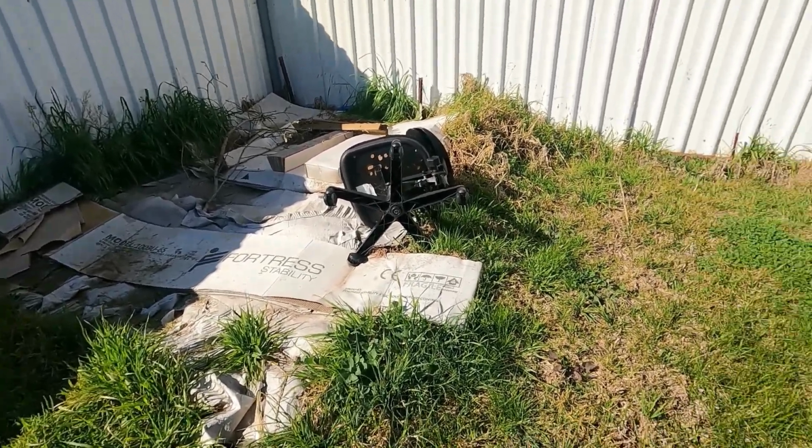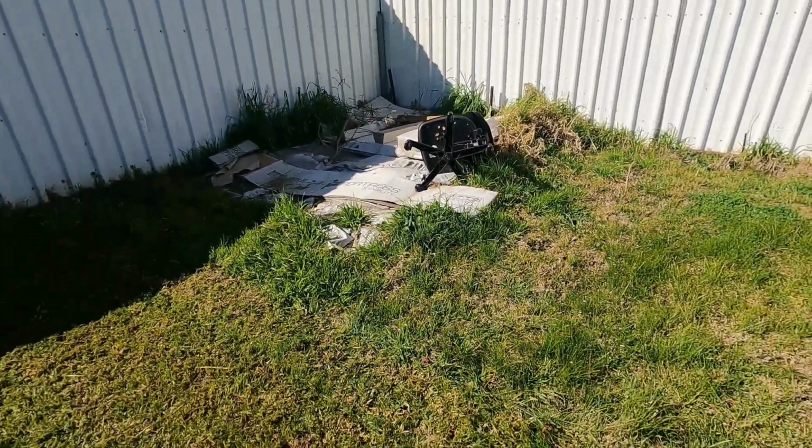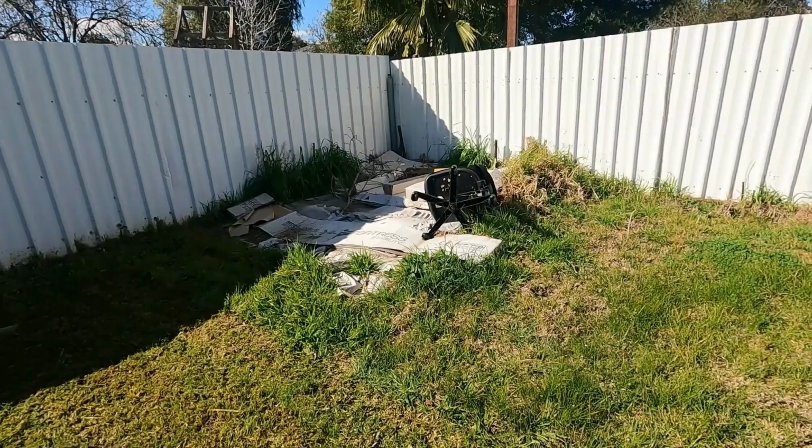This used to be a garden at one point in time, and will be again. That's our rubbish pile from earlier. We're trying to kill the grass.